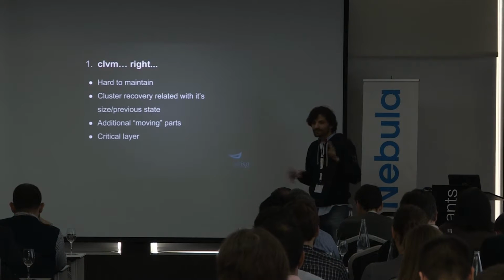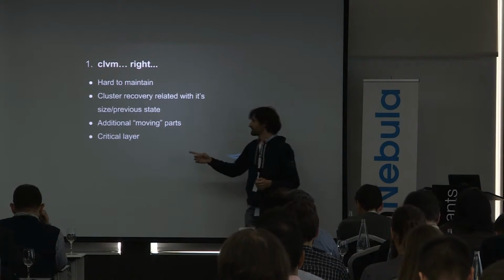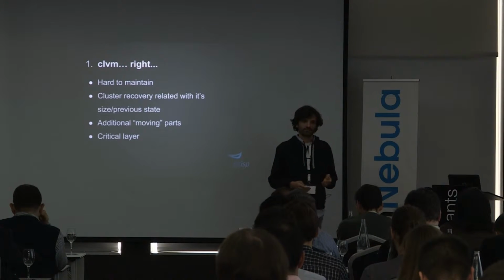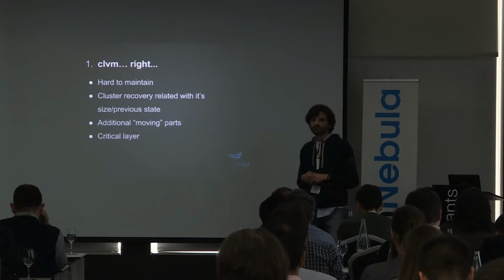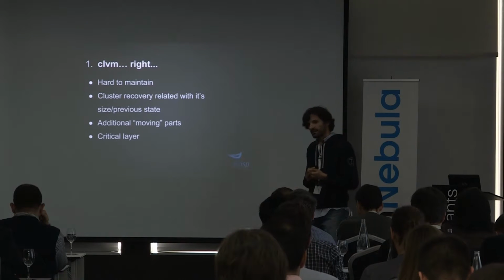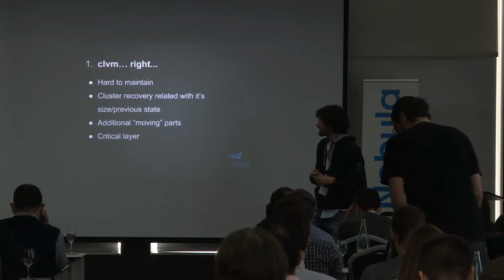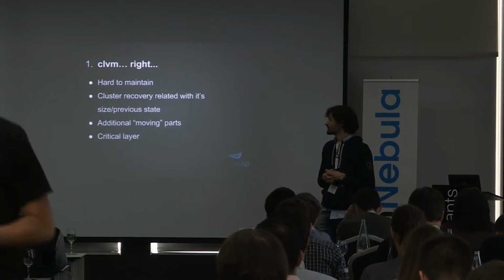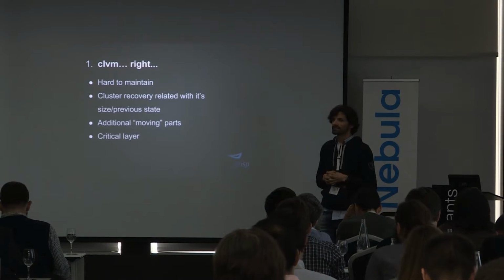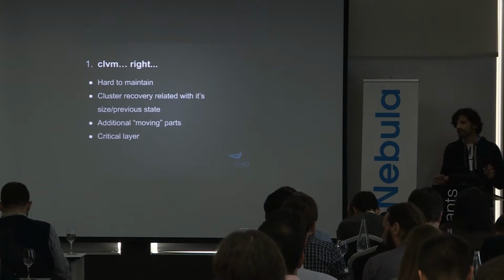It had additional moving parts to the equation in the layer that it really is a bad layer to play around. So at the virtualization layer, we can just swap things really fast and really quickly with minor downtimes. At the storage layer, things are more critical and hard to replace or to just recover. So it's a layer where you want to be agile and keep things simple and avoid additional moving parts. So clvm was a no-go for us since the beginning.